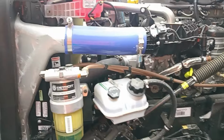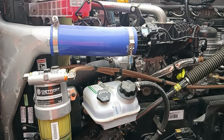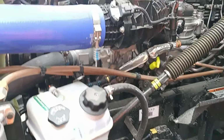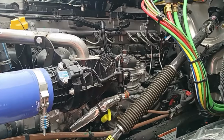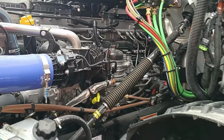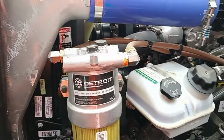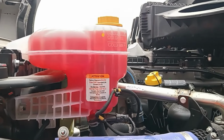Alright guys, so just pop the hood and as y'all can see, this truck right here, it is brand new. I got 49 miles on the dash. 49, that's like driving for 30 minutes. 49 miles. As you can see right here, everything's brand new. The fuel filter right here, and coolant reservoir right there.